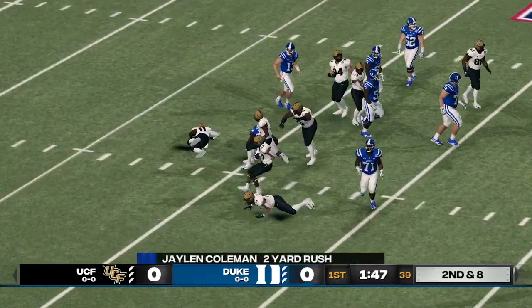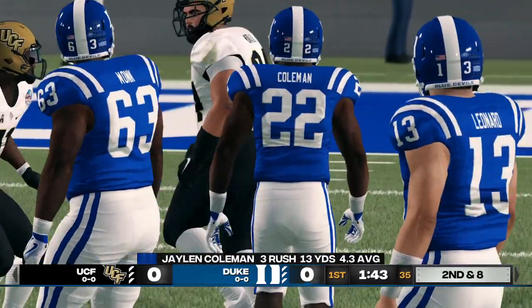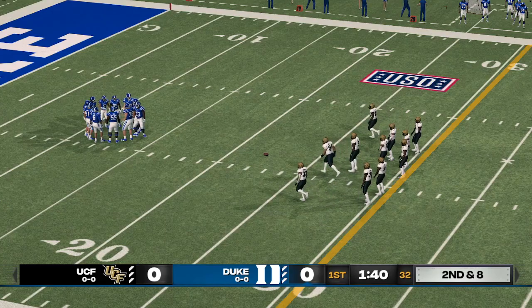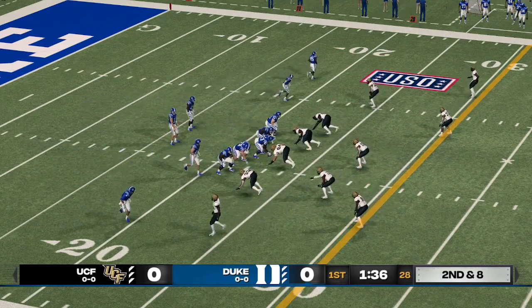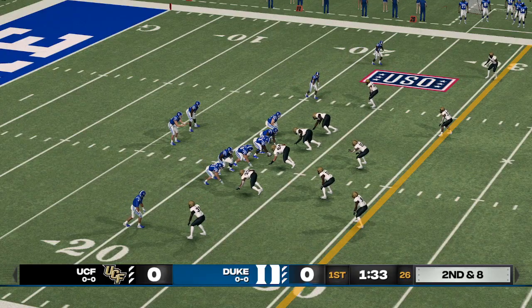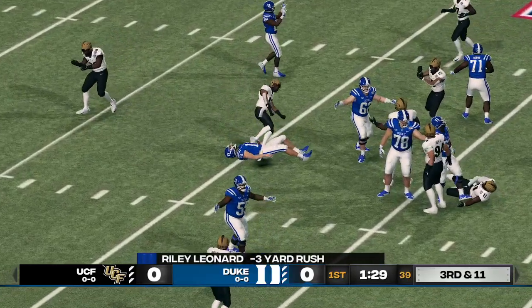He gets out to about the 22-yard line. From their own 22-yard line. 2nd down. Tackled for a loss.